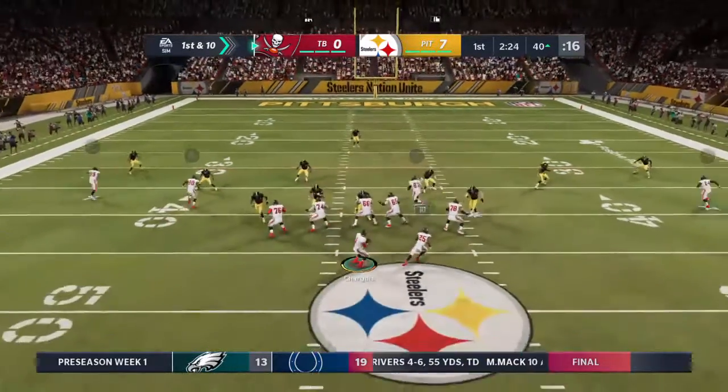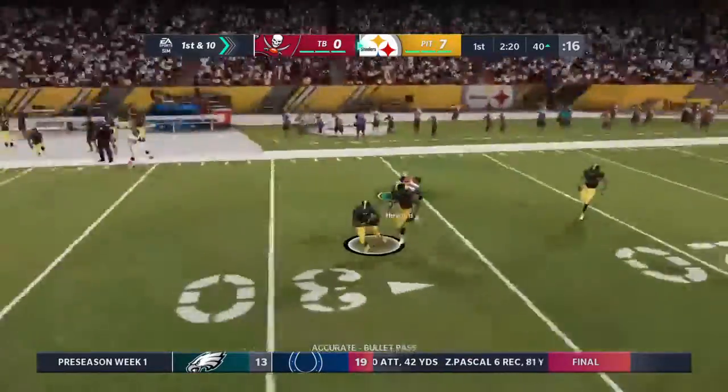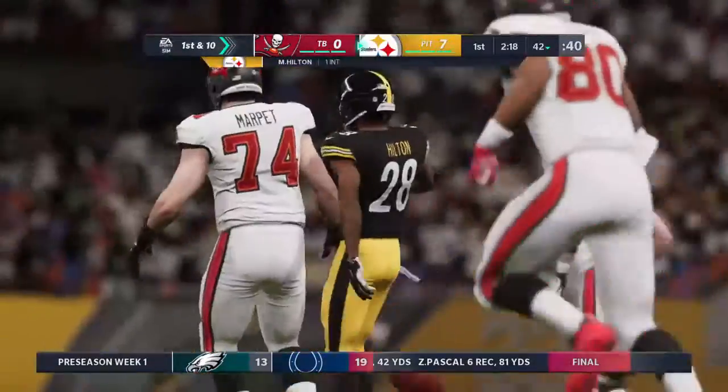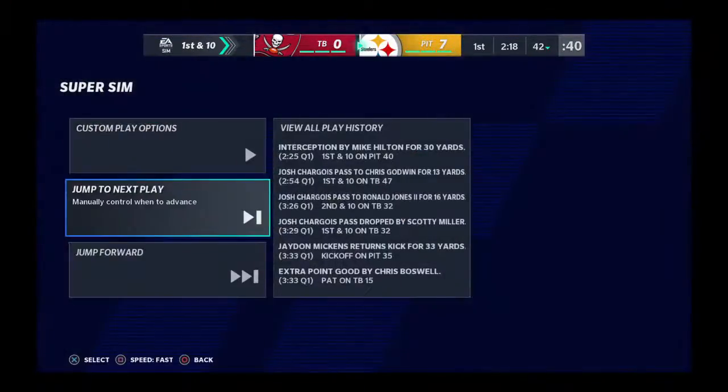Operating out of Steeler territory now. Here's 1st and 10, right at the 40. They're going for Howard, but the pass intercepted. Picked off by Mike Hilton. And the return this time will go out to the 42-yard line. The first.